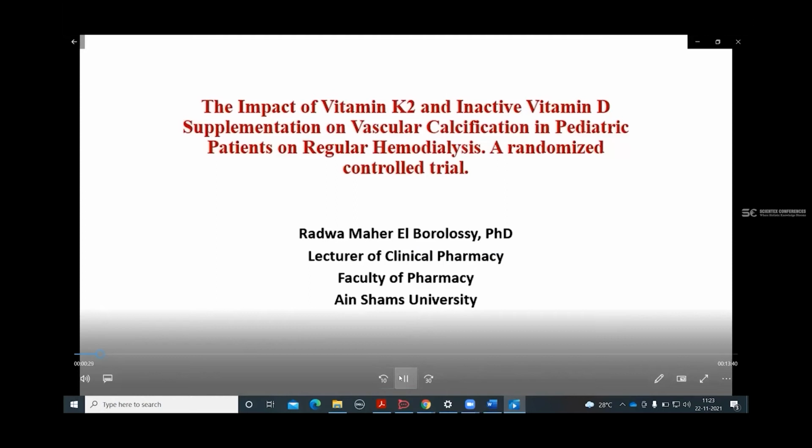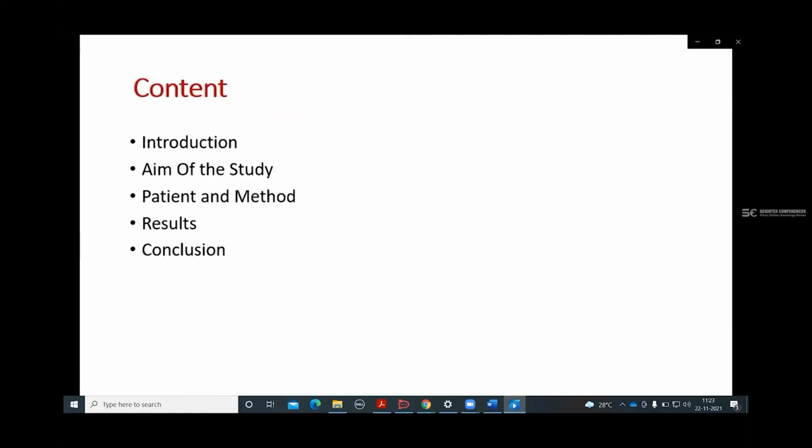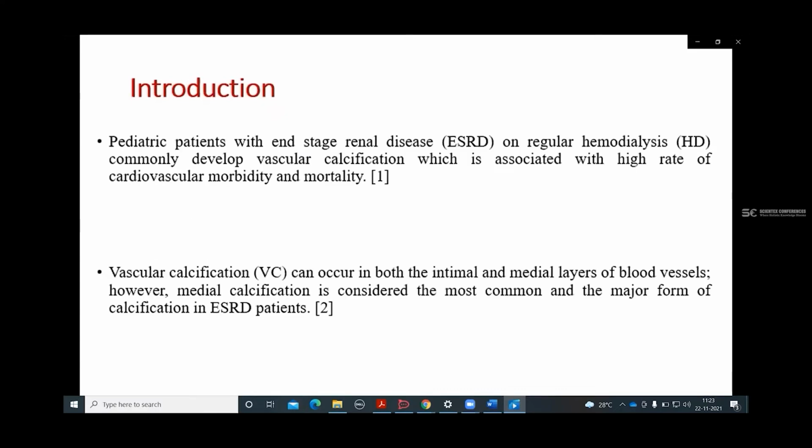Title: The impact of vitamin K2 and inactive vitamin D supplementation on vascular calcification in pediatric patients on regular hemodialysis. This study was a randomized controlled trial. Today we will go through the following items: introduction, aim of the study, patients and methods, results, and finally conclusion. Let's start with our introduction.